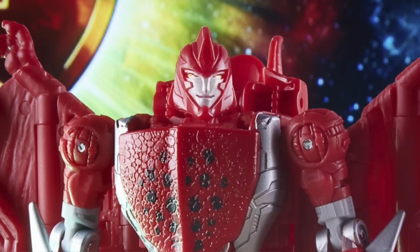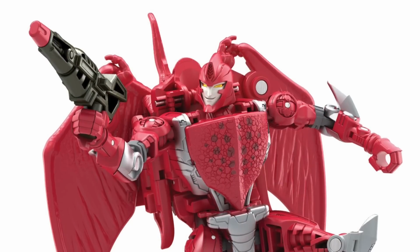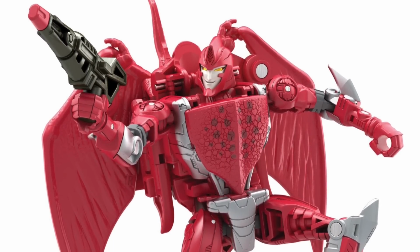You can see some nice yellow eyes, and you can see the pterodactyl wings over the shoulders. They do appear to have completely retooled the shoulder sections as well as the forearms. The hands do appear to be an actual reuse from Airazor, but nevertheless he also includes a brand new blaster weapon, which once again looks really faithful to what he used in the show.